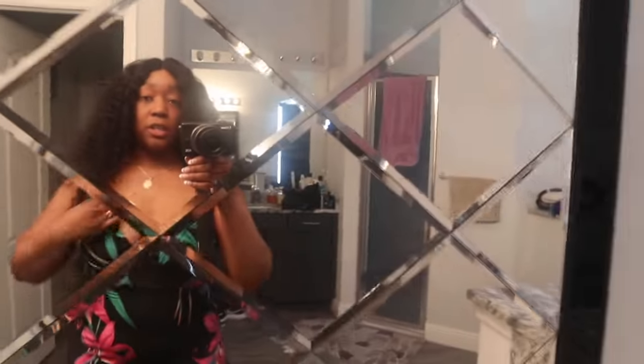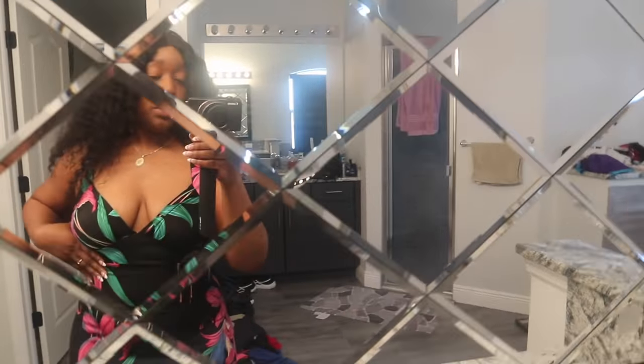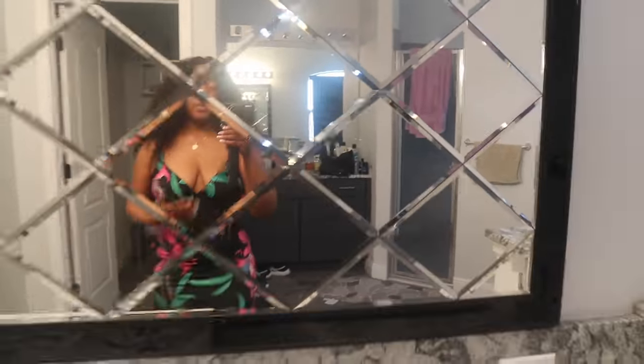Okay. It's really hard to tell in here, but with the little diamond mirror, this is basically the dress that I'm wearing today. It's really beautiful. It's probably better to see it in my mirror, but yeah, it's really cute. This mirror is cute though, but I'm gonna show y'all how I look in my mirror though.